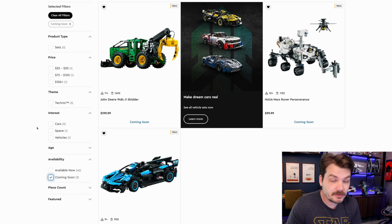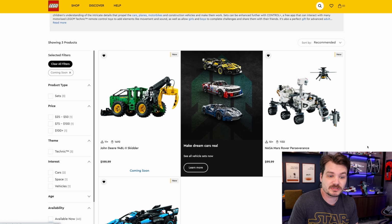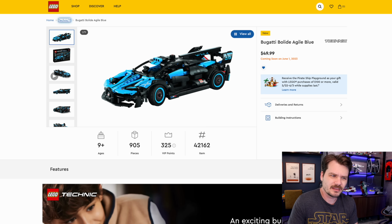LEGO Technic has some very cool sets coming out very soon, and the one I'm most excited about is this NASA Mars Perseverance rover, but that one doesn't come out in the US in June, so we'll talk about that next month or the month after that. The one that is still listed as coming out in June right now is the Bugatti Bolide in Agile Blue. I know it might seem like a bit of deja vu, but it's just the Bugatti in blue because this set came out in yellow not very long ago.